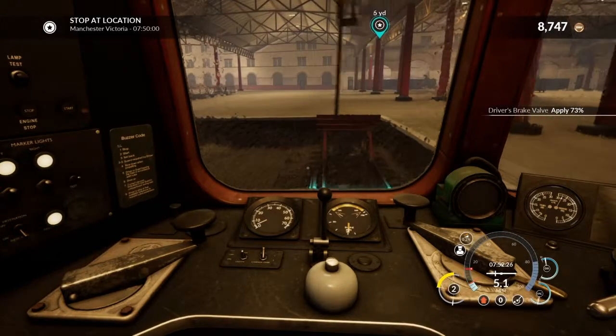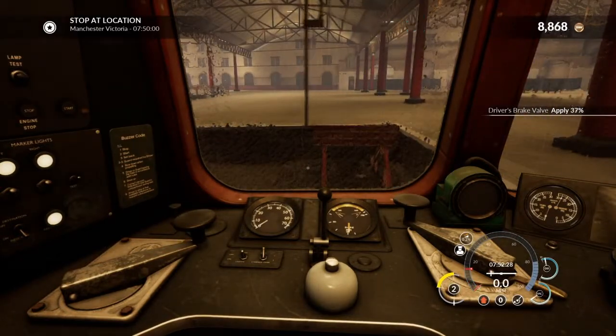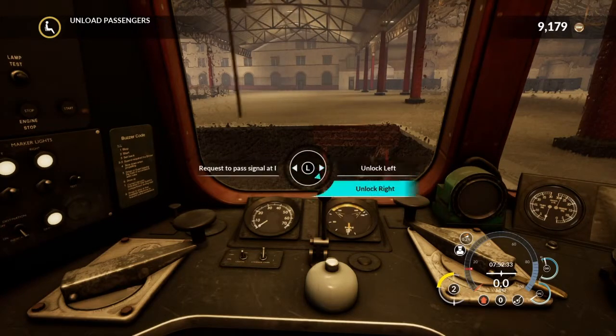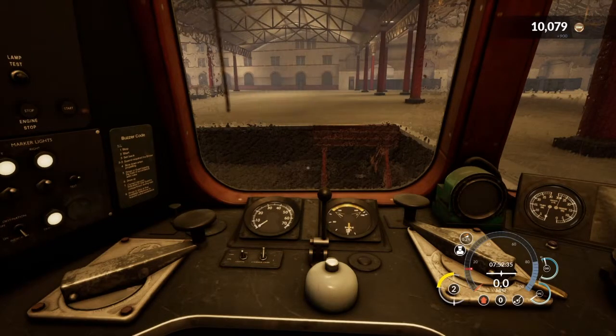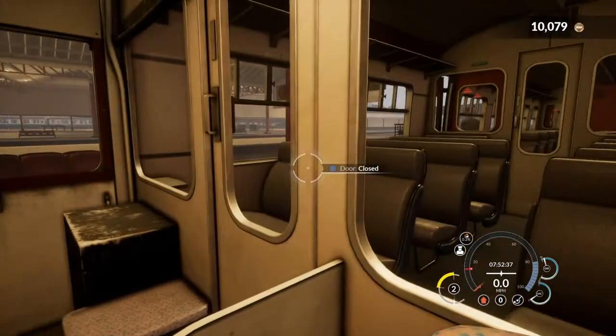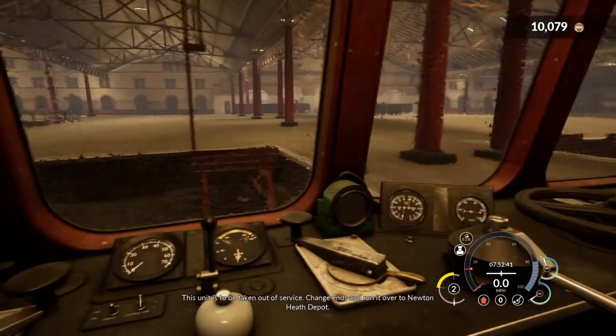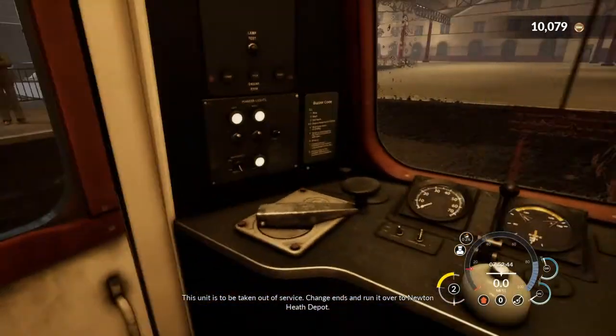Don't know, we're going to hit the buffers. Ooh, just about. So, right, lock, unlock, right. Funny, there are people waiting on the platform. They're obviously waiting to greet people because this is the end of the line. This unit's taking out service. Change ends and run it over to Newton Heath.